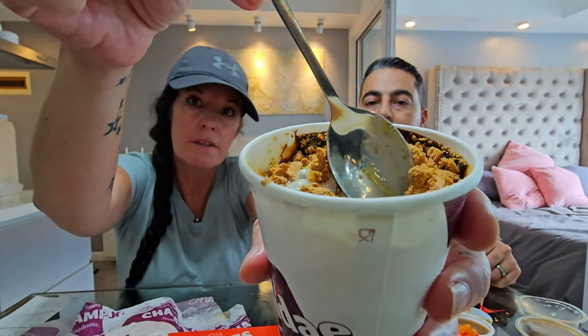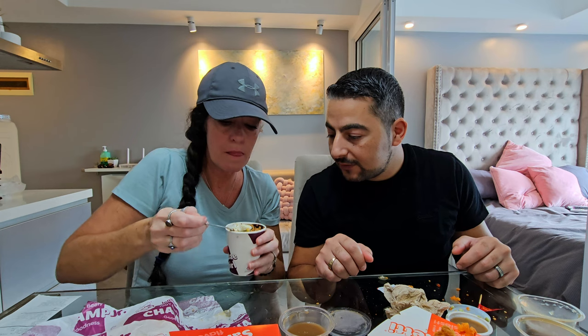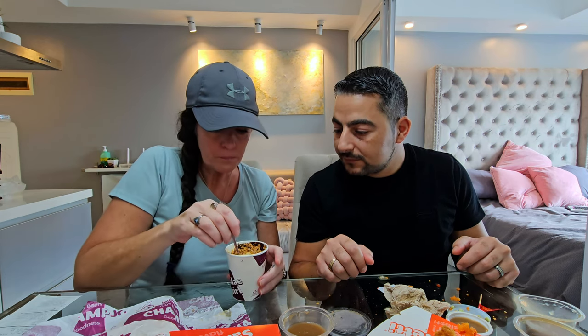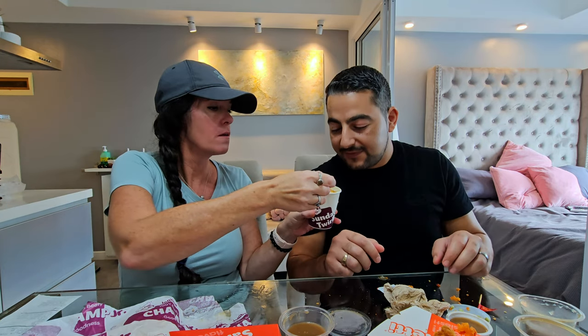So, I don't know if you can see in there. I don't want it to spill. Okay, let me try a bite first, then I'll show you. That's just like runny. Oh, well, it had ice cream in it that melted, that's why. Oh, okay. Of course. I didn't realize. We'll put that in the fridge for later.